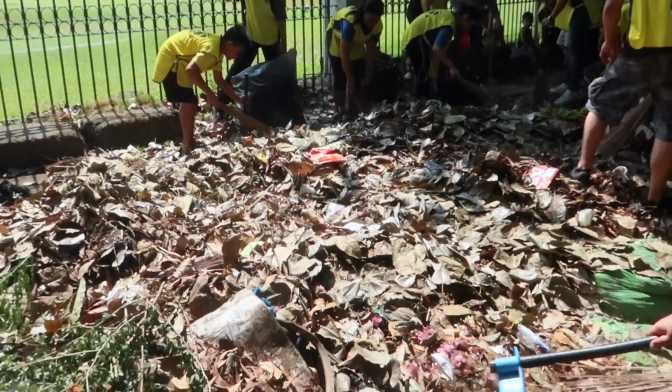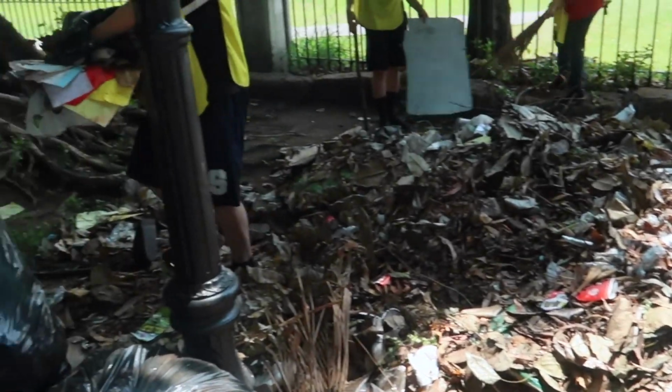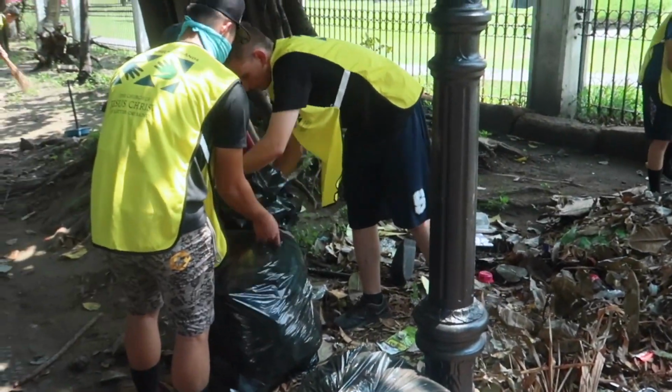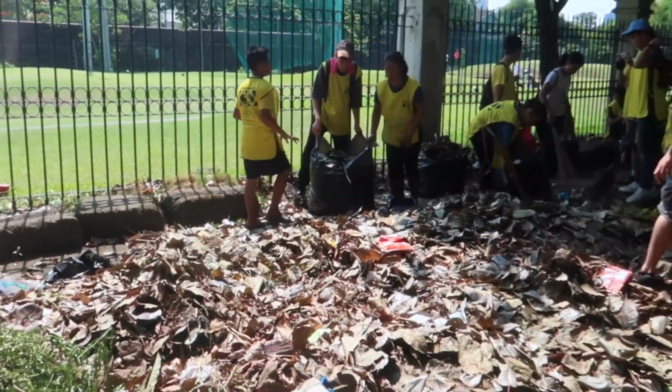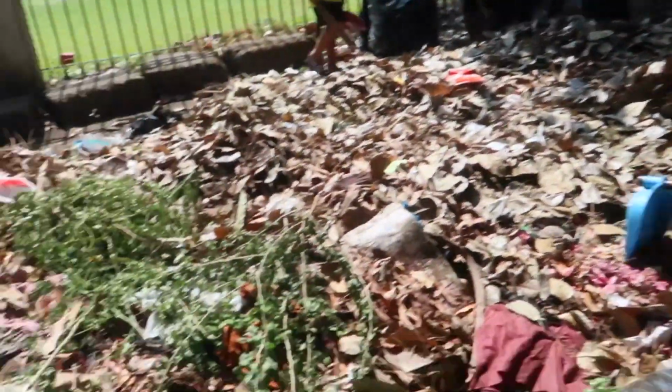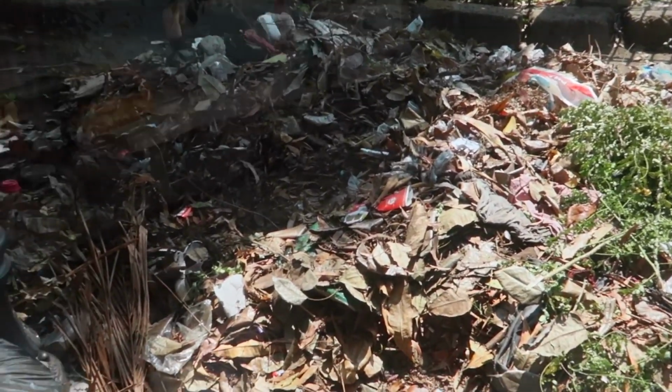But aside from garbage, you can see there's plastic bottles, plastic wraps, things like that. They're also taking away the leaves. I don't know if they're segregating it. Hopefully they are, and that'll make it a lot easier to dispose of this, because this garden waste is biodegradable, of course.